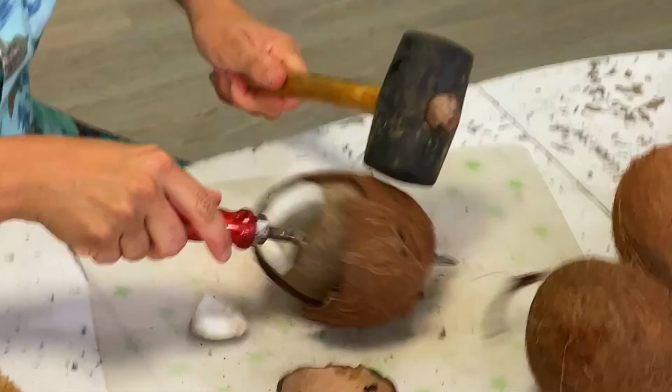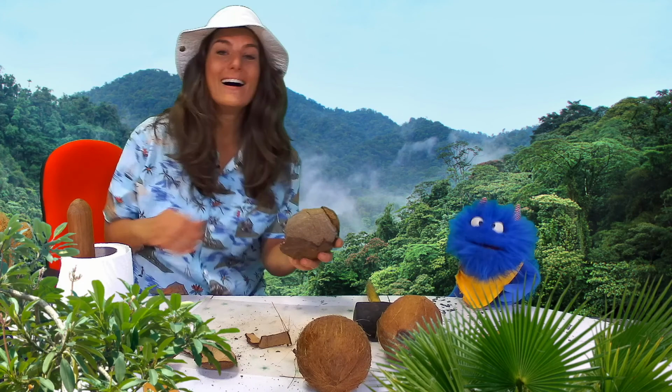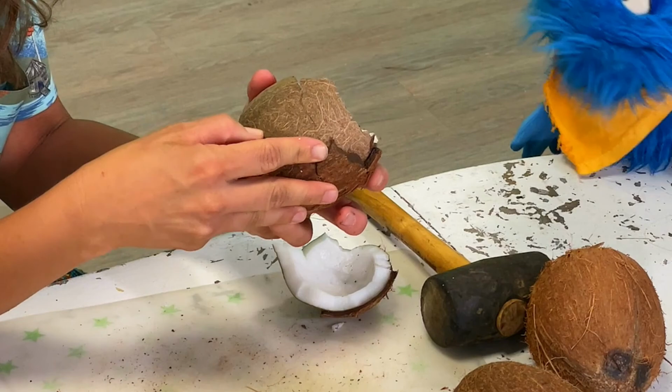There we go. So kids, please do not do this at home alone, okay? Yeah, you have to do it with your parents. But ask your parents to get a coconut at the store. Exactly. And then they do their thing with the hammer, okay? Ooh. So now we open it all the way. I try to get all the hard shell off. Look at that. So you can just take it out like this.